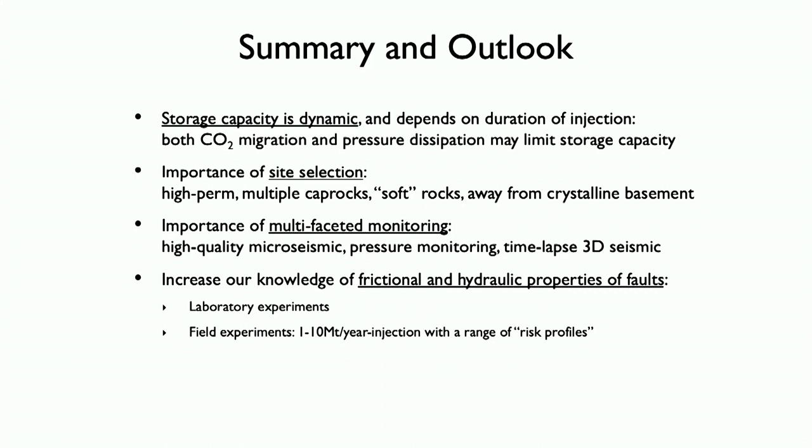And the way to improve that knowledge would be perhaps ultimately with field demonstrations that have different risk profiles. And by that, I'm going to be a little controversial here. We ought to be able to have a portfolio of field demonstrations where we can point to one and say, this one will fail, and it will fail at this rate and for this reason. And it is that that will allow us to build the knowledge that we need.